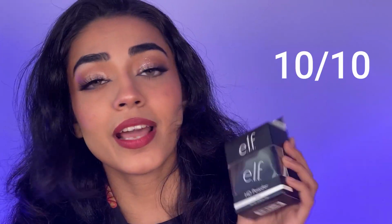For the setting powder, this sheer transparent setting powder gets a 10 out of 10 from me because, like I said, so lightweight. You can't tell you even have anything on. Like, I'm in love with this.